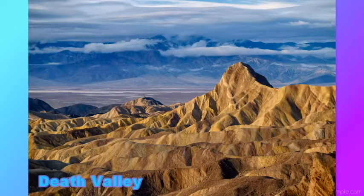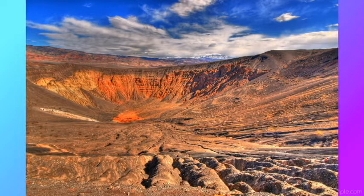Number 9 is Death Valley, Arizona. Death Valley. We almost went there, but we didn't get there. No, we've tried to squeeze a lot in.